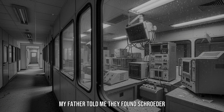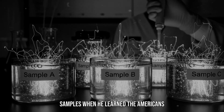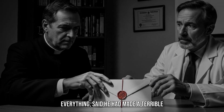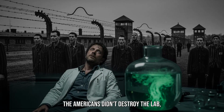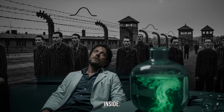"My father told me they found Schroeder there, still alive," the janitor recounted. "He had sealed himself in with the samples when he learned the Americans were coming, but he wasn't trying to hide his research. He was trying to contain it. He begged the Americans to destroy everything, said he had made a terrible mistake, that what he thought were communications from our ancestors were actually something else, using those memories as a disguise." The Americans didn't destroy the lab. They sealed it with Schroeder still inside.